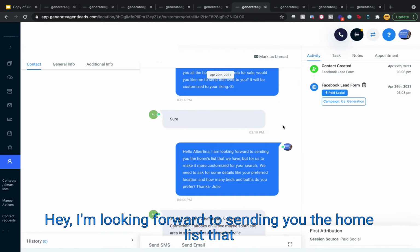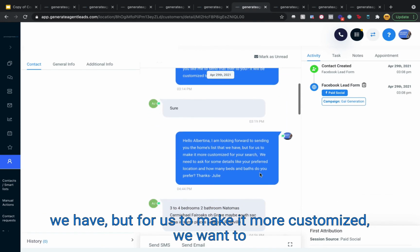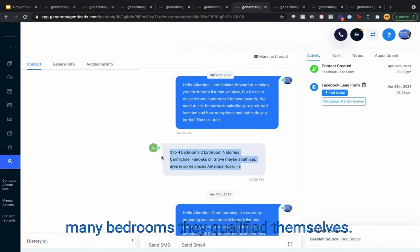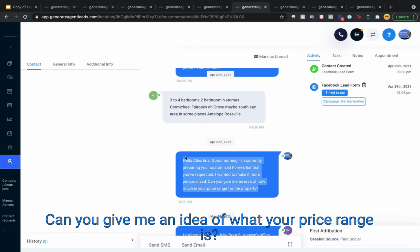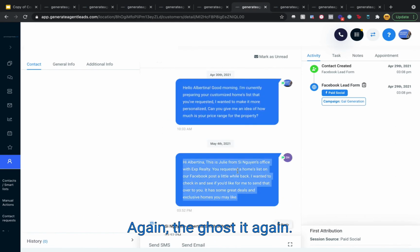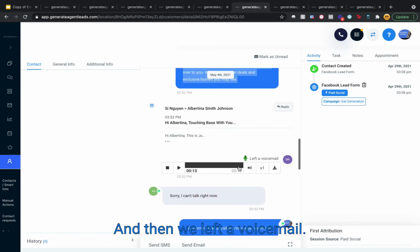Again, this one here, sure. "Hey, I'm looking forward to sending you the home list that we have, but for us to make it more customized, we want to ask you some more details, like your preferred location, how many bedrooms." They qualify themselves. "Great. Can you give me an idea of what your price range is?" Right? Again, they ghosted again. And then we left a voicemail.